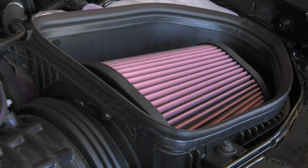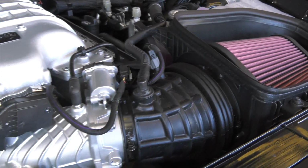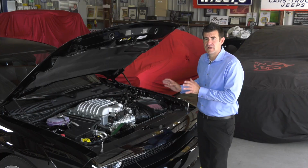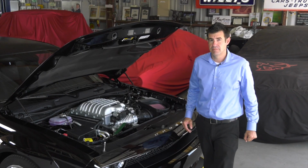All this is wrapped up with 807 horsepower and 707 pound-feet of torque, making this one of the most powerful and fastest production cars ever made.